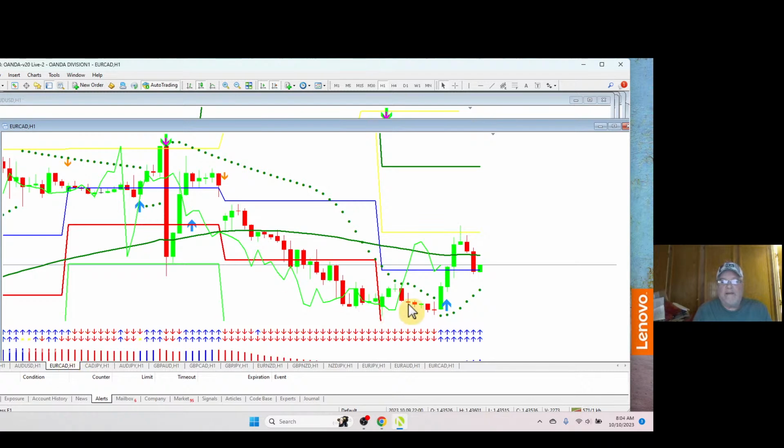Euro CAD. It's in a sell, but it's made a slight retracement. That's what this could be, a slight retracement. But it did make a big push up strong during Europe session. So it could be a pullback before it goes higher. Of course, it did fail there at resistance on the test.